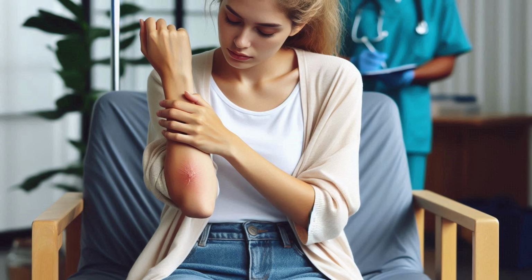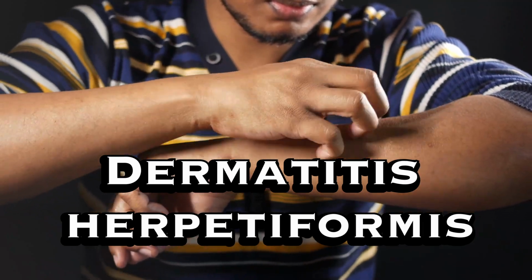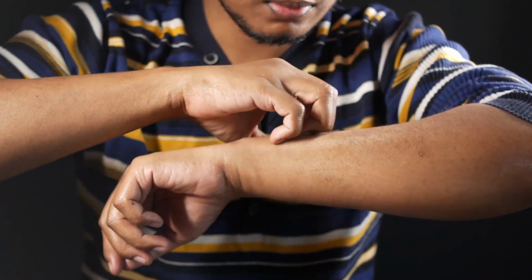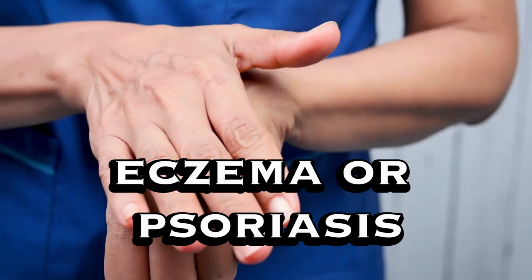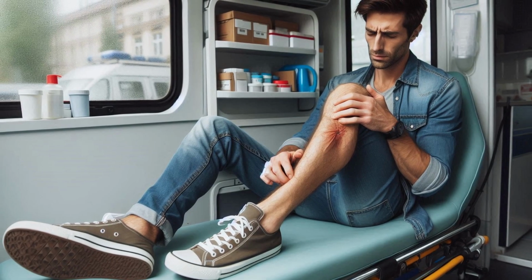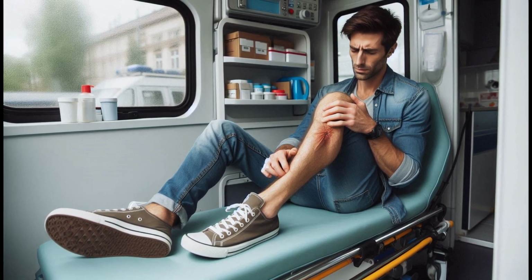Skin rashes are another common symptom that often gets overlooked. Dermatitis herpetiformis is a type of skin rash that's directly linked to celiac disease, and it's often misdiagnosed as eczema or psoriasis. The rash is typically itchy and blister-like, and it can appear anywhere on the body.